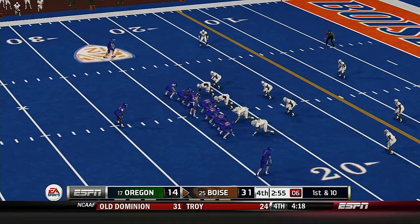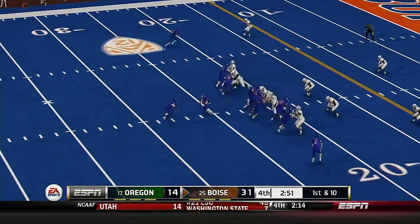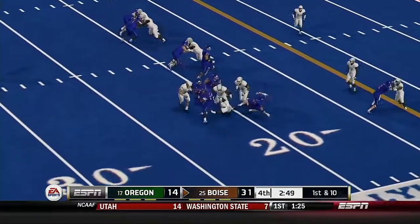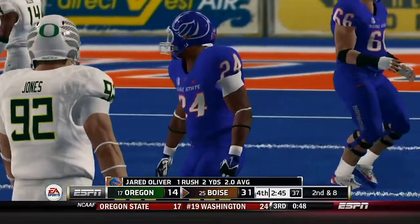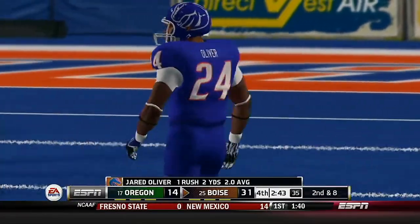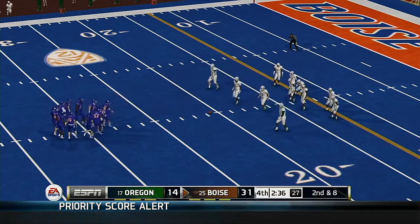Less than 3 minutes in the game. Black, nice. Black, gets out to about the 21. That's good for a gain of 2 yards. That makes it second and eight. And this is the eighth play of the drive.